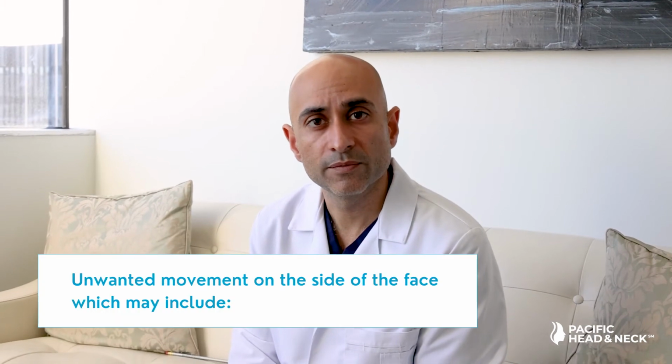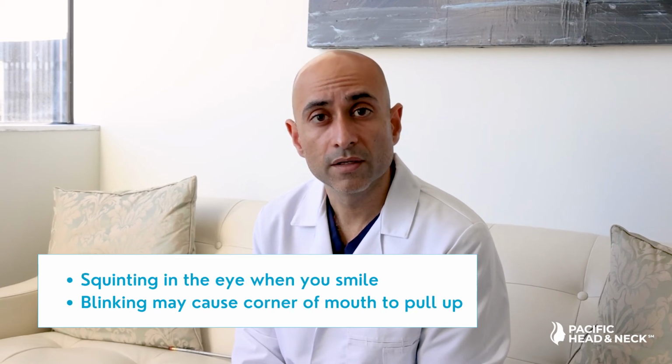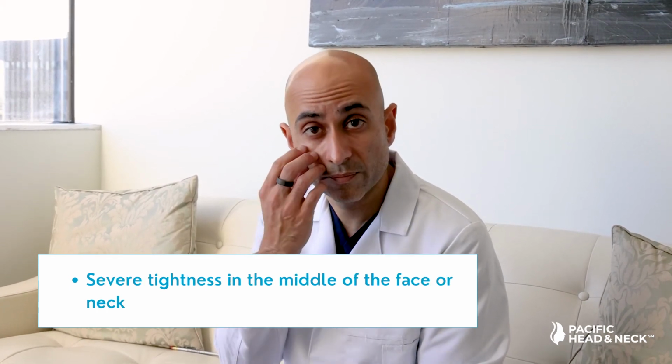If you're undergoing this procedure, you likely have severe synkinesis, or abnormal facial movement, as a result of an injury to the facial nerve, most likely from Bell's palsy or Ramsay-Hunt syndrome, or from a complete paralysis following a tumor removal, in which your facial nerve did not recover completely and has led to unwanted movement on the affected side of your face. This may include squinting of your eye when you smile, or when you blink, your corner of your mouth may pull up unwantedly, or you could have severe tightness in the middle of your face or in your neck.